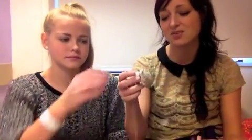Okay, and we actually have a port here. Bethan, do you want to tell them what it is? Okay, so this is more of a toddler size, so my one might be a little bit bigger, but it's like that, and that goes under your skin.